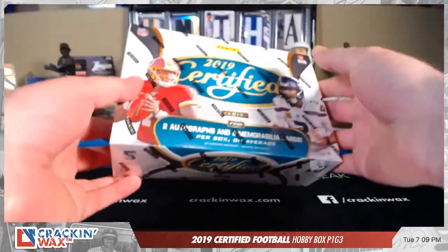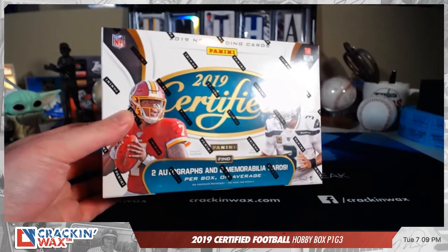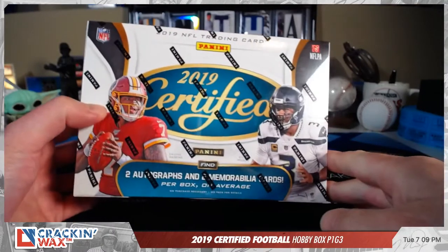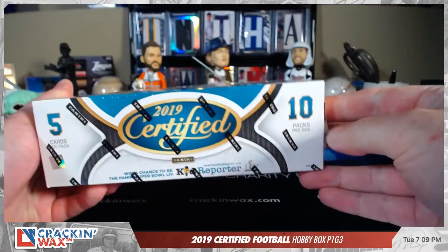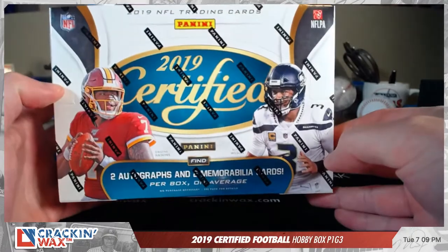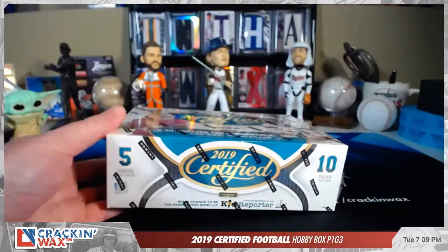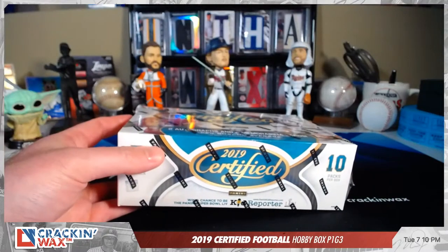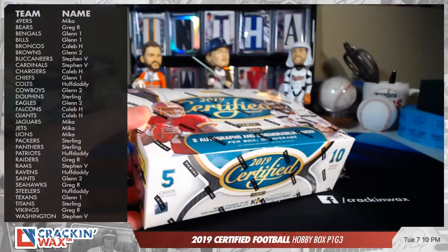Not a ton of cards. Of course, once you start getting into football and basketball, you'll start noticing that they don't put a ton of cards, but they still charge you like three times the amount that baseball does. 10 packs a box, 5 cards per pack. We got 2 autos, 2 mems per box on average. Panini likes to do that on average thing because I've had boxes from Panini products in the past where we were shorted 2 autographs, and then they replaced one of them with a 150 points, which, thanks.